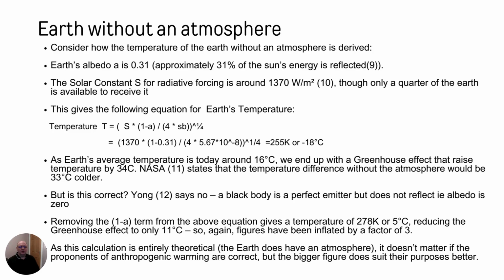Temperature is equal to the solar constant times 1 minus the albedo, divided by the Stefan-Boltzmann constant multiplied by 4, because we only get a quarter of the Earth, and that's all raised to the quarter power. When we put the figures in, what we end up with is a temperature of 255 Kelvin, or minus 18 degrees centigrade. As the Earth's average temperature today is around 16 degrees, we end up with a greenhouse effect that would raise temperature by 34 degrees centigrade. NASA actually states in its literature that the temperature would be 33 degrees colder without an atmosphere.